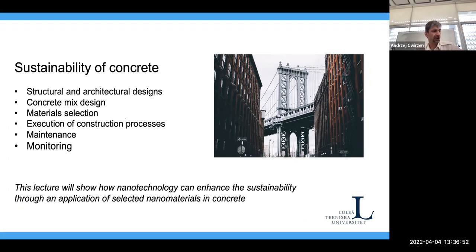Then the other area is also execution of the construction process. You might have a perfect design, you might have perfect material choices, but if you perform your casting operation in a wrong way, you can induce some durability problems, and those can of course shorten your lifespan, and this is at the end lowering your sustainability. Then there's maintenance, so how well you maintain. But the topic which is quite important for my presentation is monitoring.